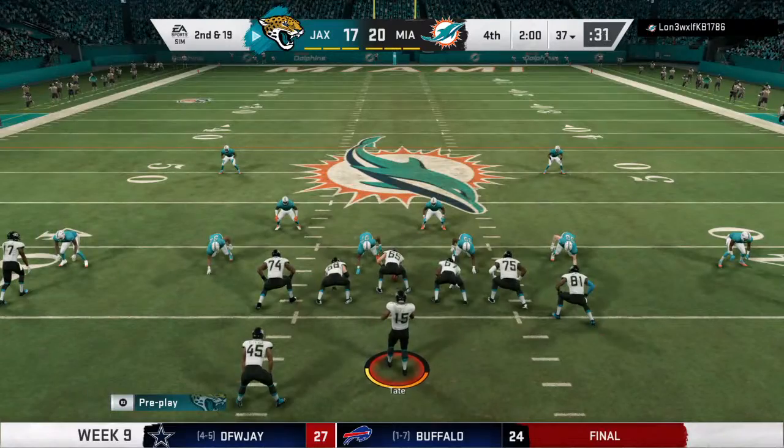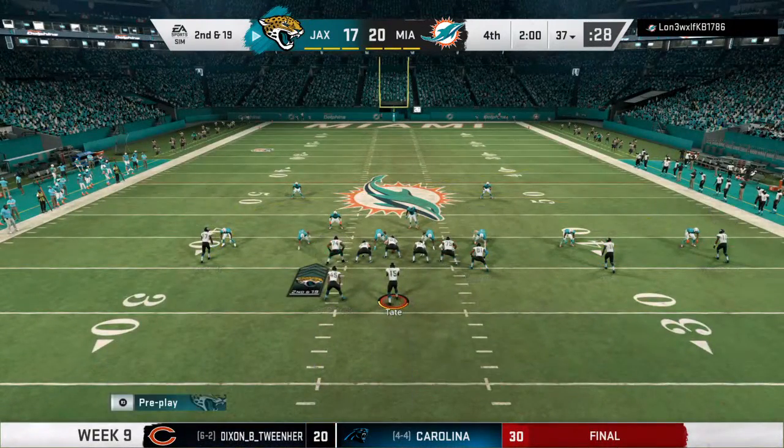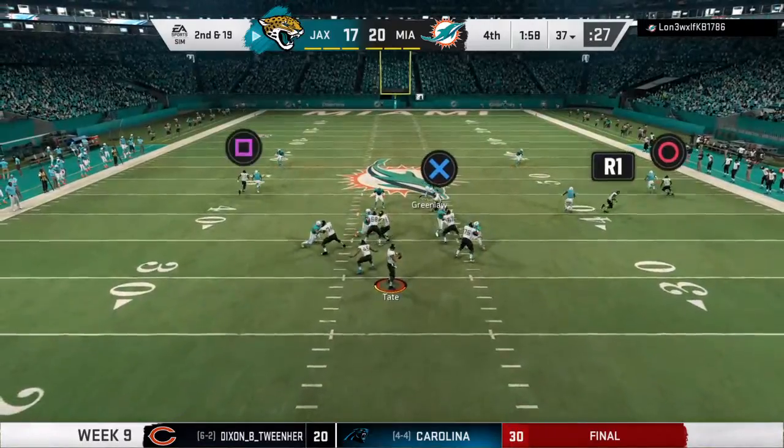So it's Jaguar football here as we welcome you back. And let's see what they've come up with offensively after having time to talk it over.